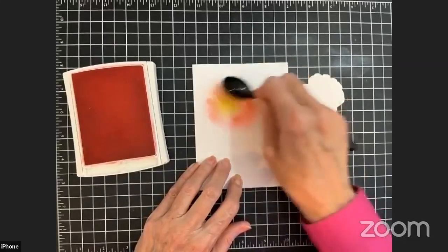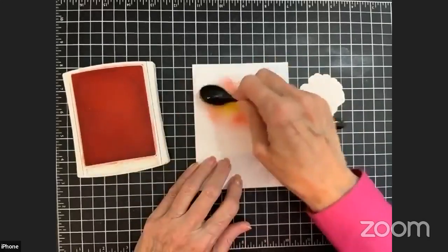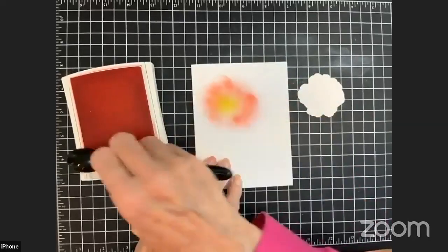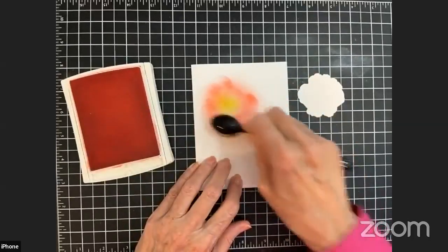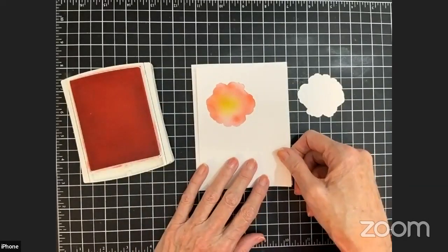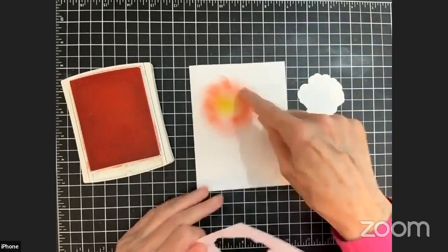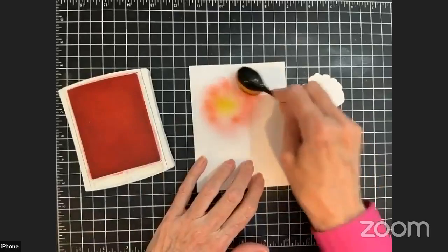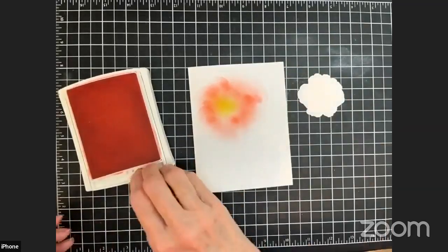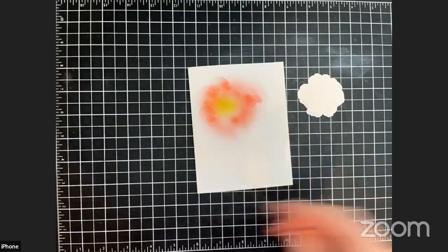And I am going down into my yellow. I got to watch that edge. All right, let me see what that looks like. Great, I love it. It's very, very close. I could use a little bit more color up here. I don't want too much because I want some variations in the color. Okay. So I'm going to say that's done.